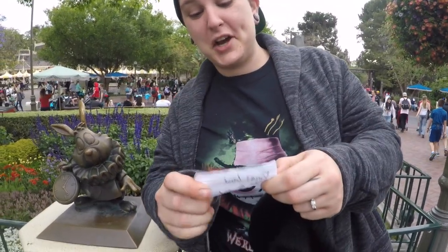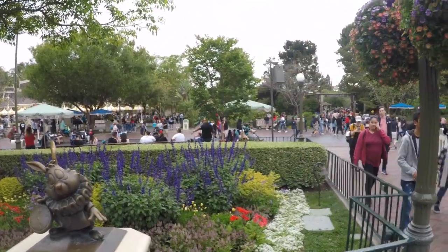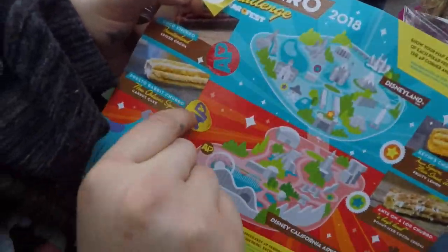I got the ants on a log churro in Bugs Land. So we'll be heading over there. Let's go! So we're in Bugs Land now, trying to find the churro cart to get this awesome ants on a log style churro. How full are you? I'm really full. I'm trying to walk it off.